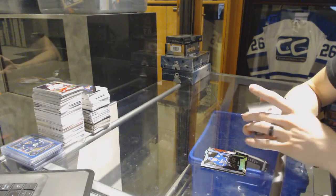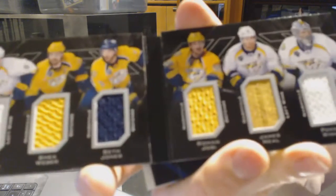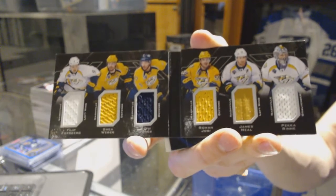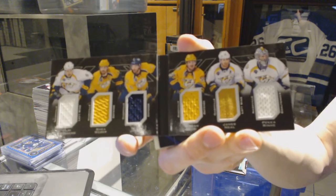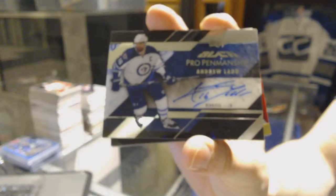We've got a six-way jersey booklet for the Nashville Predators, Filip Forsberg, Shea Weber, Seth Jones, Roman Josi, James Neal, and Pekka Rinne. Six-way jersey booklet for the Predators. We've got a Pro Penmanship autograph for the Winnipeg Jets, Andrew Ladd.